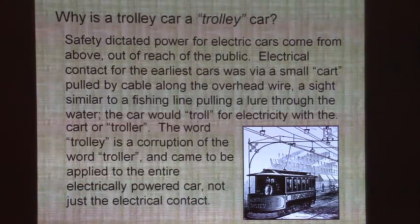Well, the word troll kind of got made into troller, for it was trolling for electricity, the troller, and that got corrupted to trolley. And eventually the word came to apply to the whole car instead of just the little cart pulling the electricity off the wires up above. So that's how they got to be called trolleys.